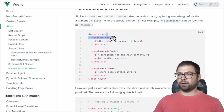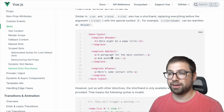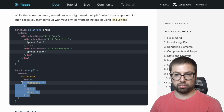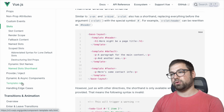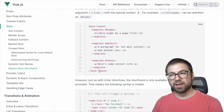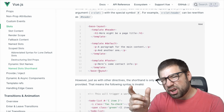But you have here template default, the template header, template default, and template footer for easily saying where content should show up, which I think is a little bit less crowded than having to just inject everything into a component prop itself. So different ways of solving the same thing. I think Vue.js is a little bit more ergonomic, if I could say, but the other one's not wrong, but I like Vue.js maybe just a little bit more.